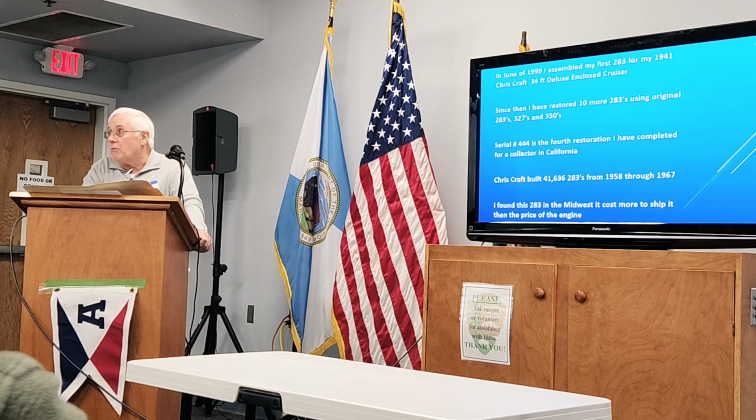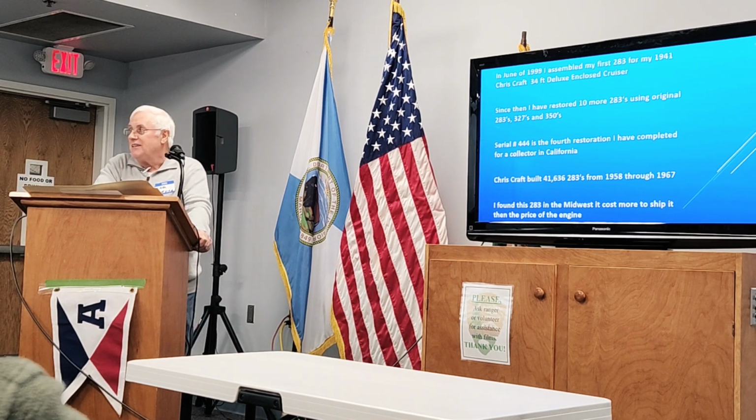Anyway, the engine I brought with me, and it's out on the front porch. We had hoped to be able to bring it in here on the cart, but there's no way they were going to let us roll it across that epoxy floor out there. So it's not here, but I wanted everybody to see it, so I took the trouble of bringing it so you can take a good look at it.